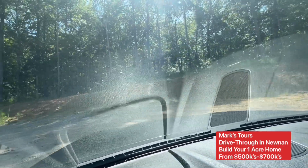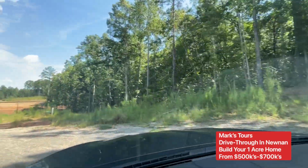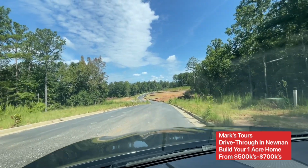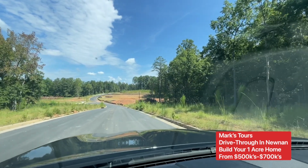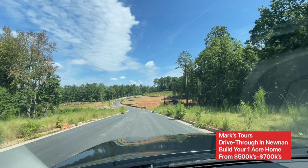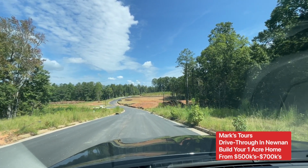School is right down the street. You're probably about 11-12 minutes from downtown Newnan. It's definitely a rural feel. It's a rural vibe, but yet you're probably maybe about 12-13 minutes to the expressway. But it's giving you what a lot of people want, and they want a big house if they can afford it.